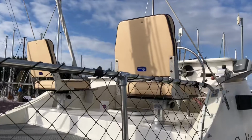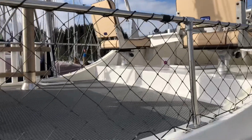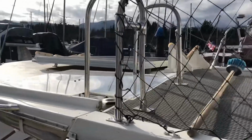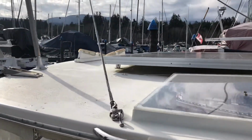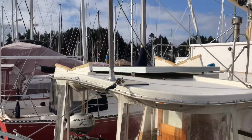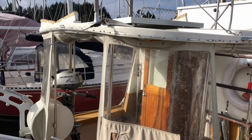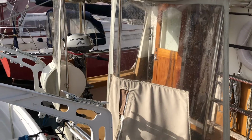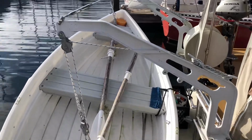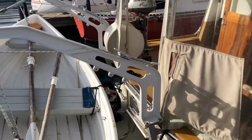There's an upper helm station. Solar, basically set up for extending your cruising year-round, essentially, with heat, hot water, extra fuel. Comes with a dinghy, has a little 2-horse Honda outboard.